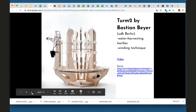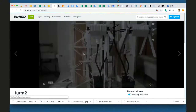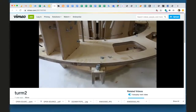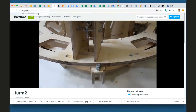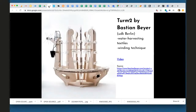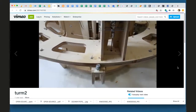Then Turm 2 by Bastian Byers. Again, it's an architectural approach because he's building a structure for, I think it was, water harvesting textiles. But his machine is very sculptural in a way.